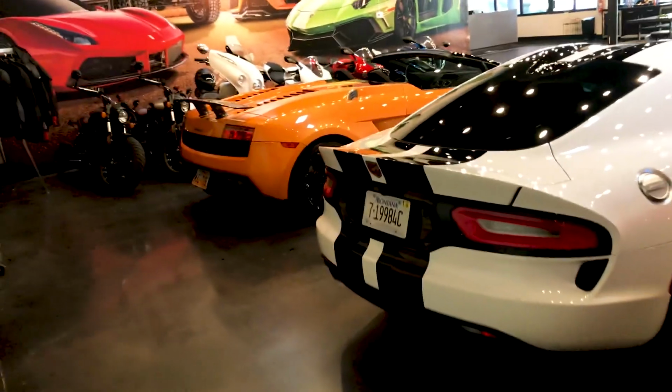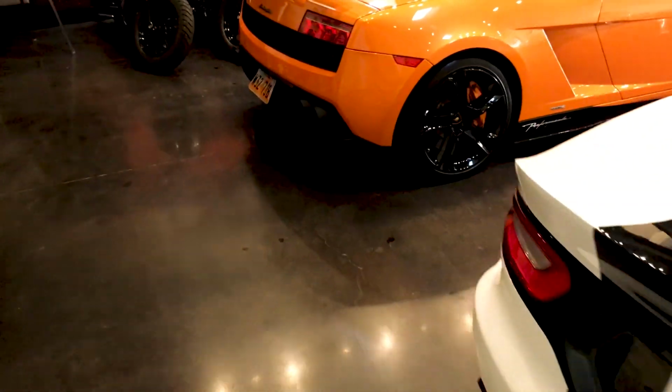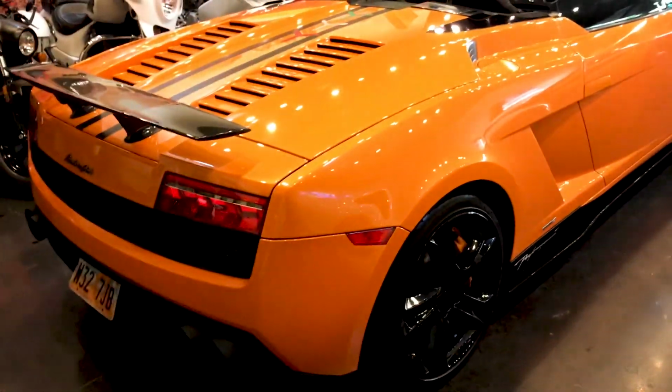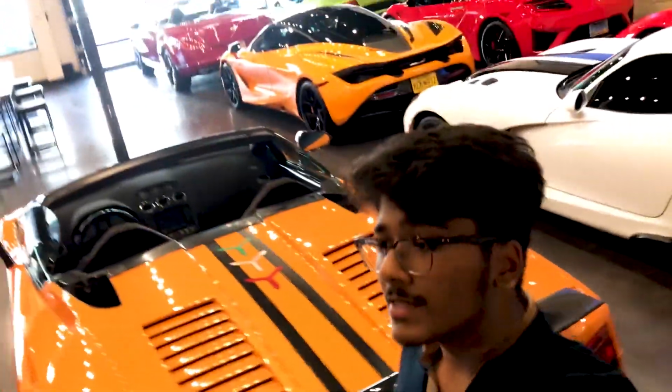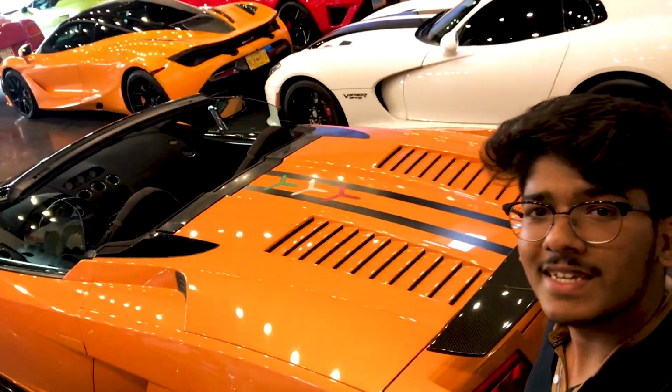Let's check this Lamborghini Superleggera. No, it's a Performante. Oh my gosh, it's a Performante. Damn. Are you guys checking this out? It's a Performante. Damn, I wanted to see these cars in real life, and today is the day.